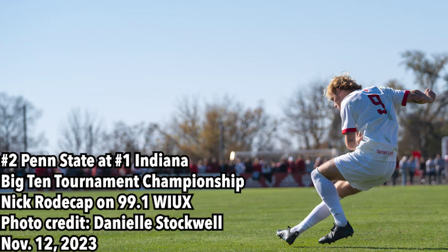Rolled it into the net. Indiana leads 1-0. 7:10 remaining in the first half. That goal unassisted. Sarver's 8th of the season. He extends his lead at the top of the table for the Hoosiers.